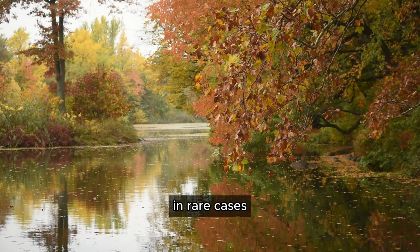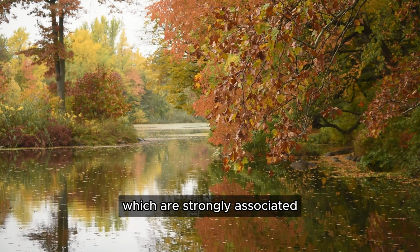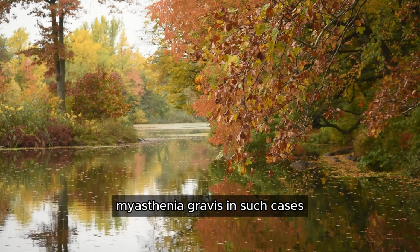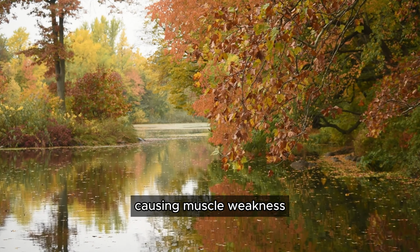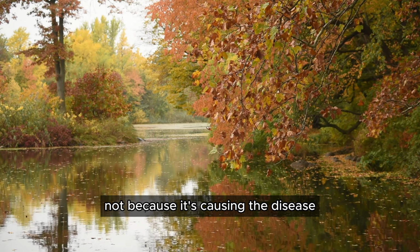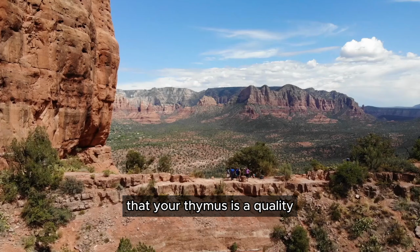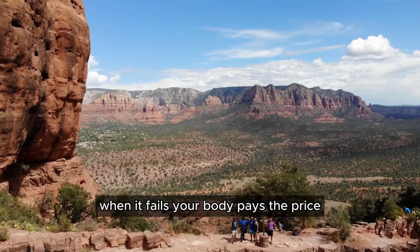In rare cases, the thymus can even develop tumors called thymomas, which are strongly associated with the autoimmune disease myasthenia gravis. In such cases, the immune system mistakenly attacks nerve receptors, causing muscle weakness. This is why the thymus is often removed in certain autoimmune disorders, not because it's causing the disease, but because it may be failing to prevent it. Your thymus is a quality control manager for your immune system. When it fails, your body pays the price.